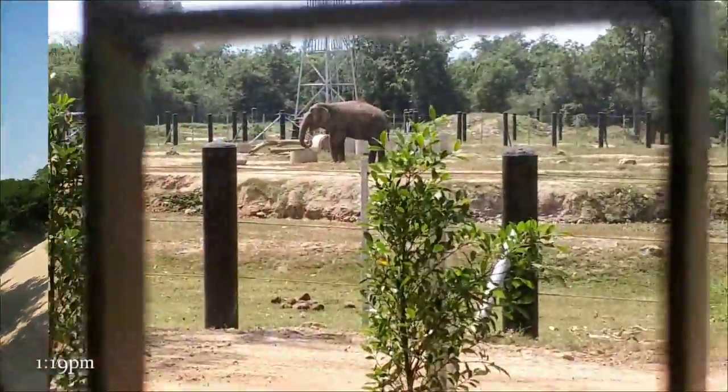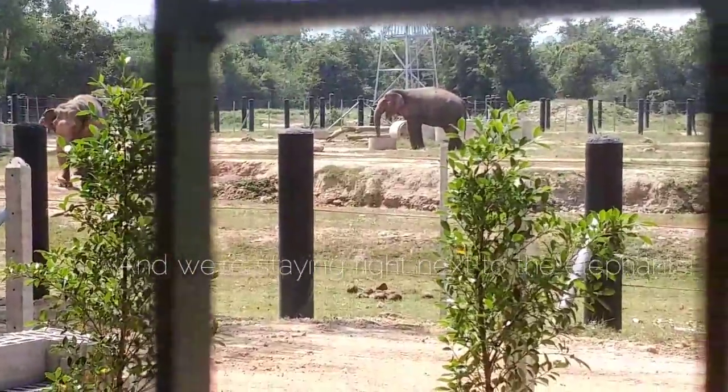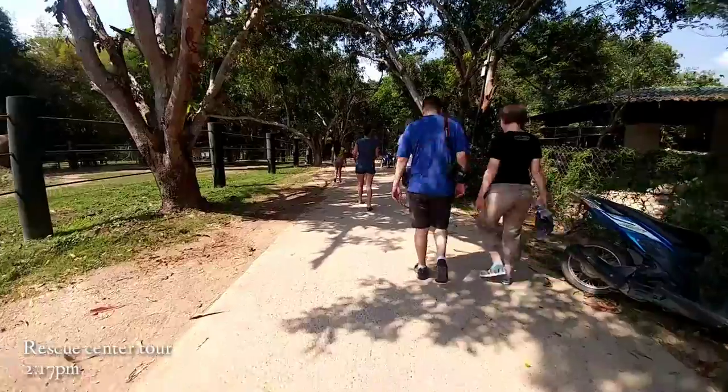We were then taken to our bedroom locations, and I got to stay right next to the elephants, which was an awesome thing to see every start of my morning and at the end of my days.